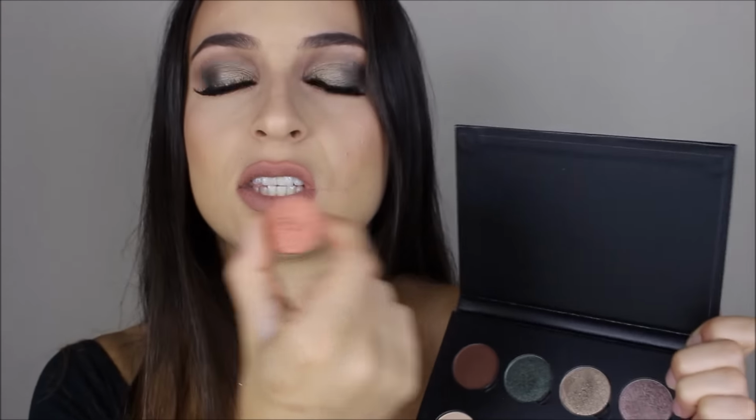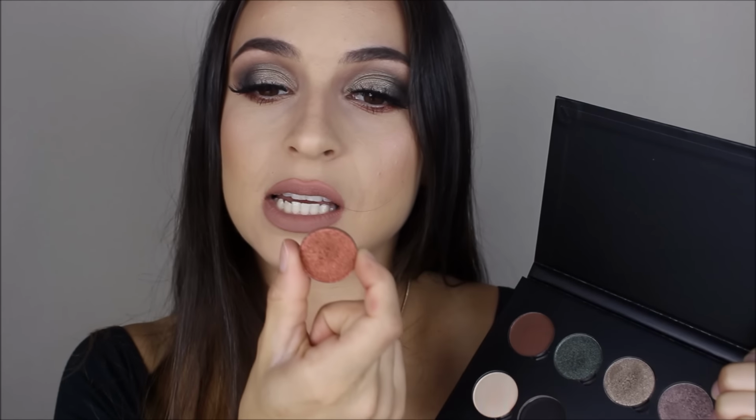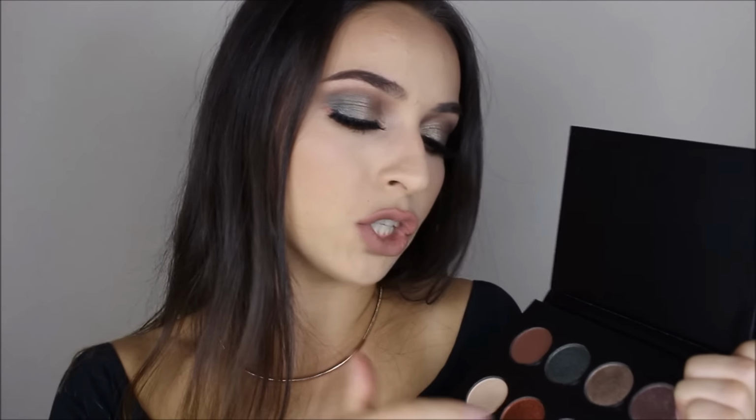And the next color I got is henna, and this is so beautiful. I'm wearing it on my bottom lash line. It's just a really pretty coppery orangey shade. So pretty. And then the next color here is macaroon, and this is a beautiful metallic purple color. You can see my fingerprint in it because I did swatch it. And then the last color, which is also a purple shade, is called electro, and I'm super excited to try this.